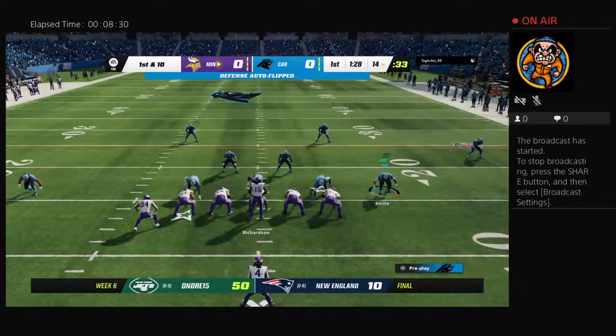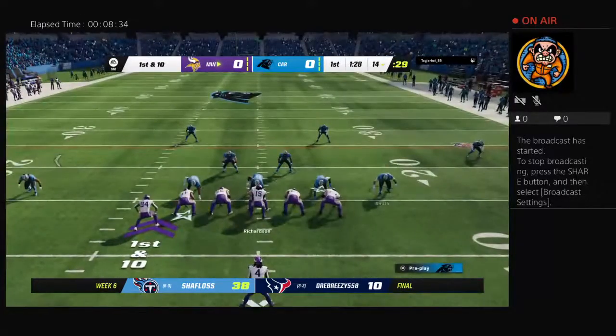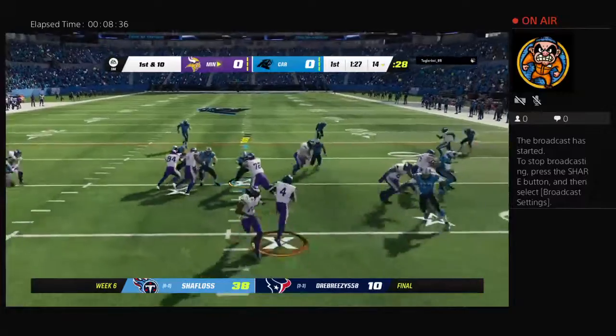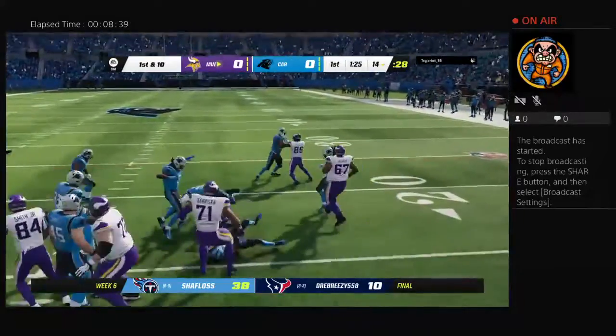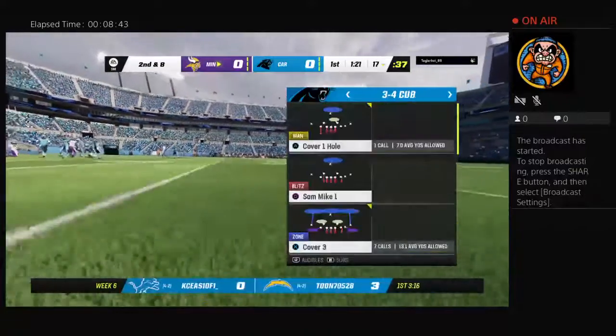Here are the Vikings now to start their next drive. These guys definitely hoping for a better showing than their last appearance. They couldn't really even move the football much beyond the shadows of their own goalpost, Charles. We'll see if they can get a better, more sustained drive going here.